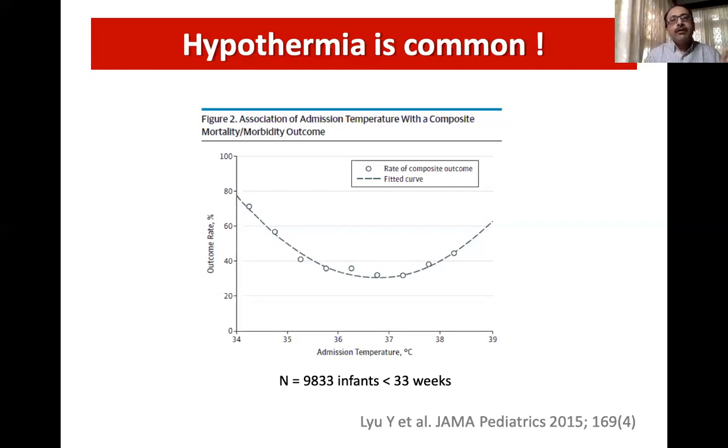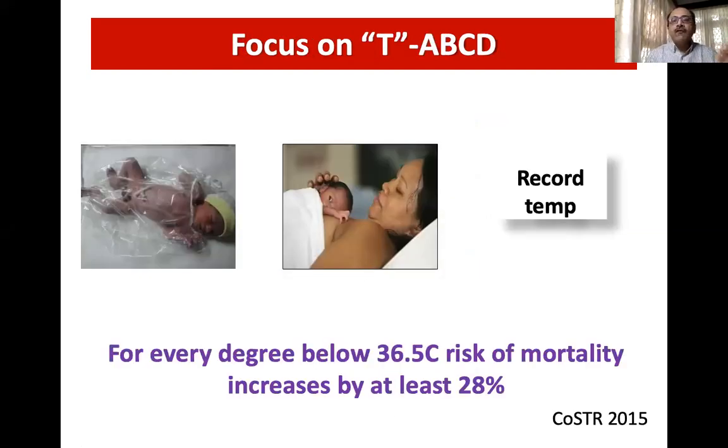And therefore, today, the hypothermia is not because of lack of equipment. It is more because of our ignorance and our concern, simply because being a preterm, we are all concerned about resuscitation, forgetting that in the newborn, the ABCD takes a very high priority in terms of focusing on T rather than ABCD. For we do realize that more than 90% of the newborns would have established spontaneous respiration and cry. What do we know? Studies tell us that for every degree drop in temperature below 36.5 degrees Celsius, the risk of mortality increases to a tune of about 28%.